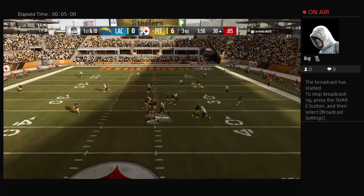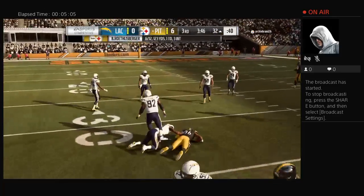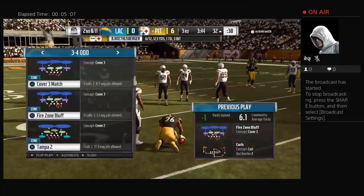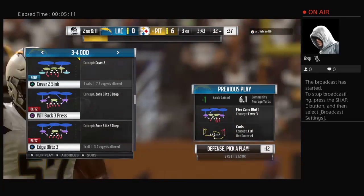On first down, it's Roethlisberger. Out to the flat. That's complete to his running back. And he'll lose yardage. Brought down at the 32. It's a loss of a yard there, and now 2nd down.